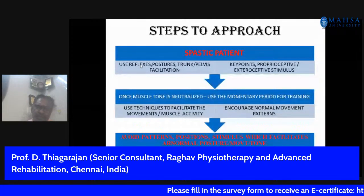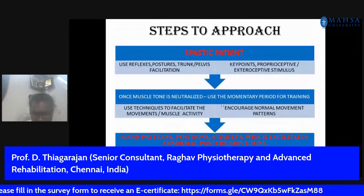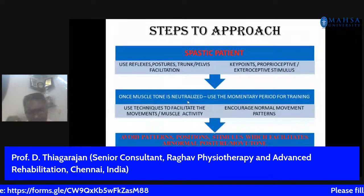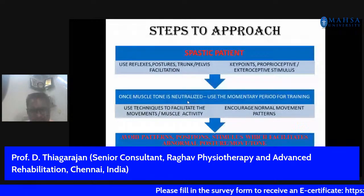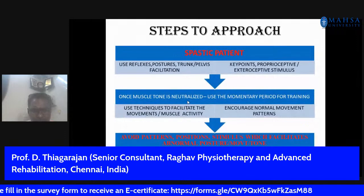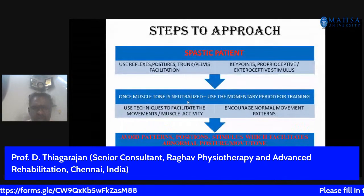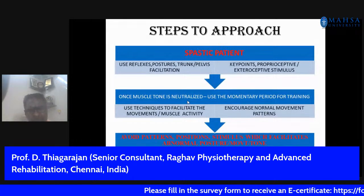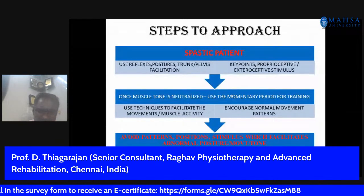Here the keyword is the momentary period. Why I mentioned it as a momentary period is that if you use all these reflexes, or you take an antispastic drug, it has an effective time, an effective duration. Let's say 45 minutes or 1 hour, at the maximum 2 hours, the spasticity will be controlled. Once the medicinal effect goes down, the original spasticity will come, the tone will increase, and the patient will go back to the previous state. That's why I mentioned the momentary period.